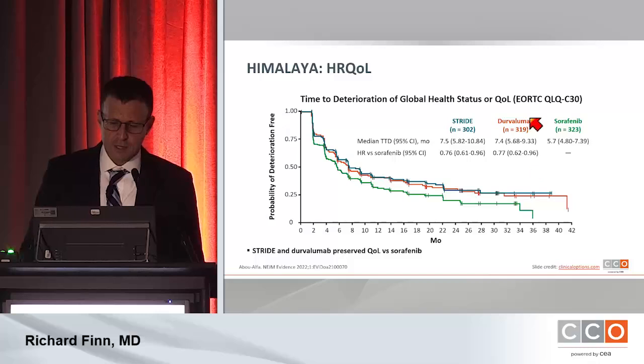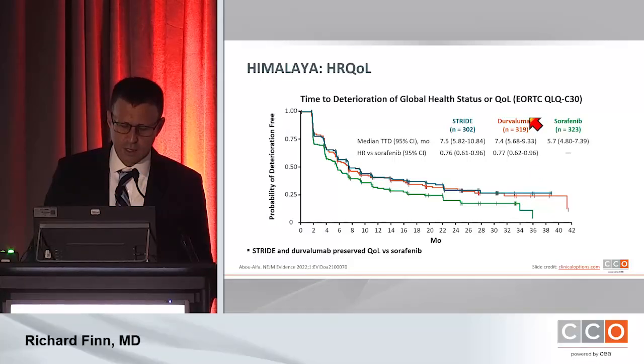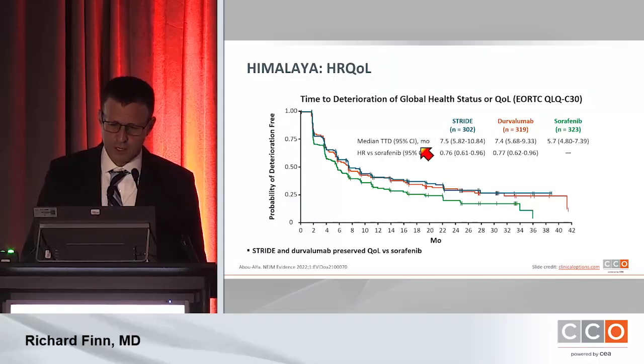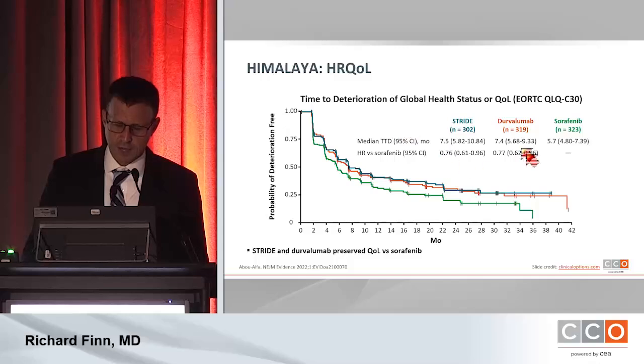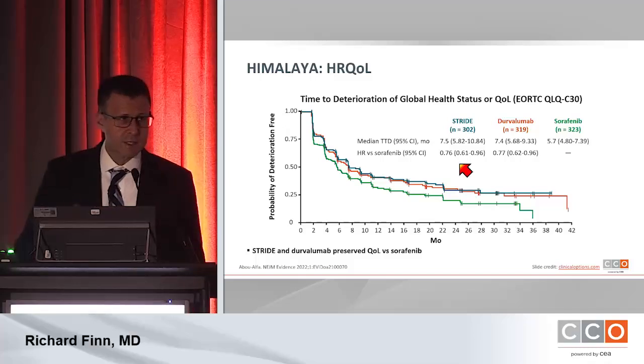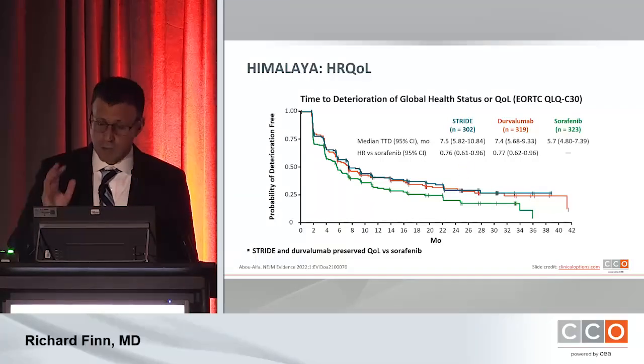And like we saw with atezo-bev, you can see a favoring in quality of life with durvalumab and tremelimumab. And again, that relates to the fact that while we do see immune-related adverse events, taking daily oral sorafenib or TKIs has a different side effect profile.